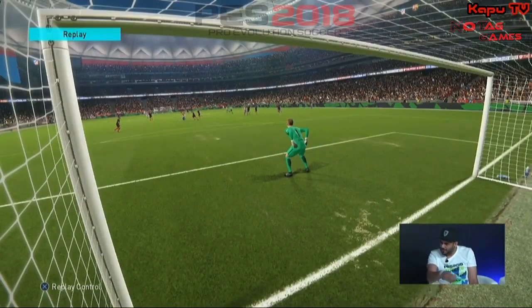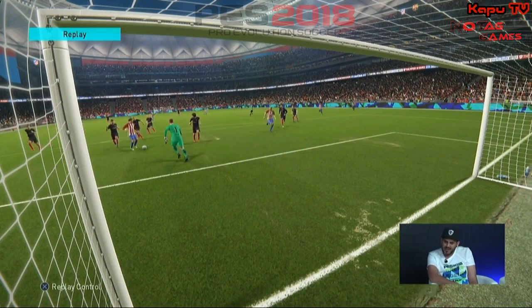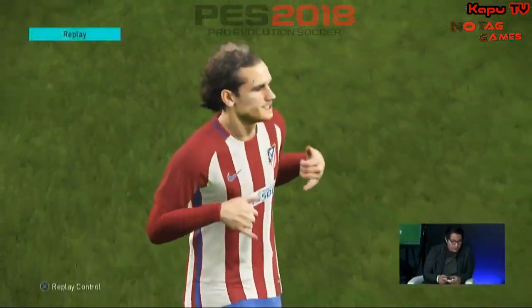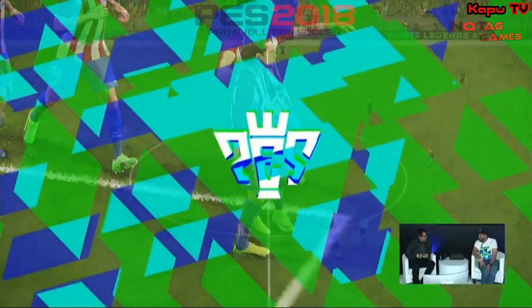Maybe you can tell the difference right away when you're controlling someone like Messi or Piqué, right? Exactly. He's so much more versatile and quicker. I think that's great, and I think that's in the DNA of PES.